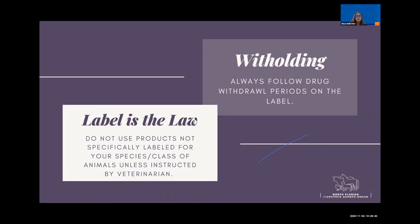Two things we always have to remember with any type of drug, but particularly with dewormers, is our withholding. We always want to make sure that we're following drug withdrawal periods that will be located on the label for the class of animal that you have. Make sure, if it's 10 days to slaughter, or toss milk for 20 days, whatnot, that we're following that. That's really important for food safety and also consumer trust. Of course, it's a law, and we don't want to be the ones that come back and have residue in our products and then are going to be investigated related to that.